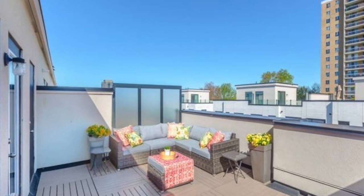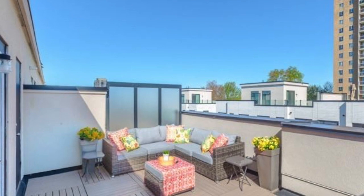Oftentimes they will have the roof entirely to themselves, and it's really private, really quiet, and very serene. So if you like barbecues, you like having people over, you want a suntan, or just want to hang out and read, you want to be on the top floor.